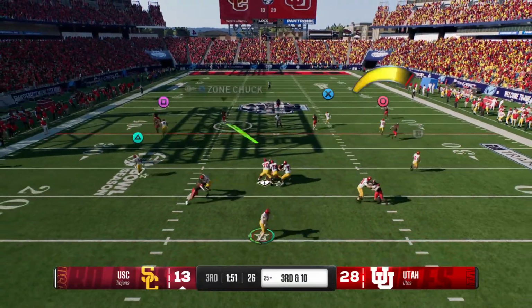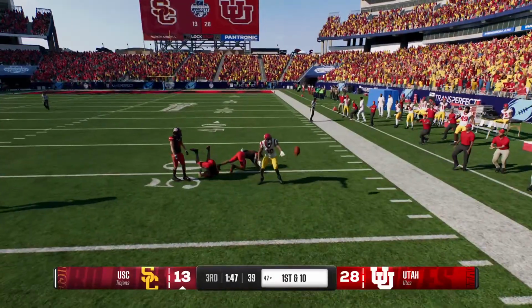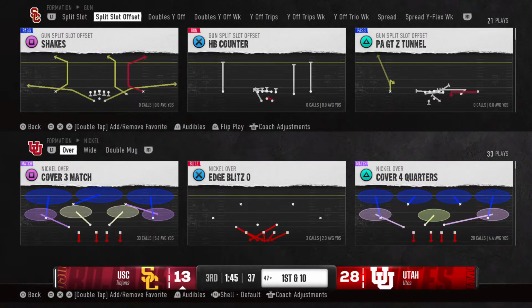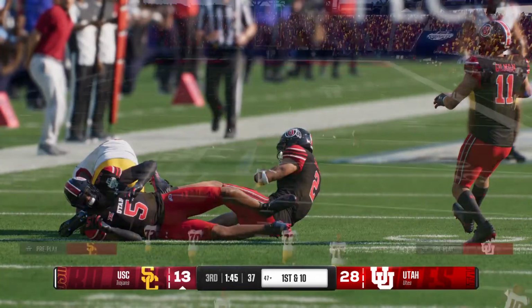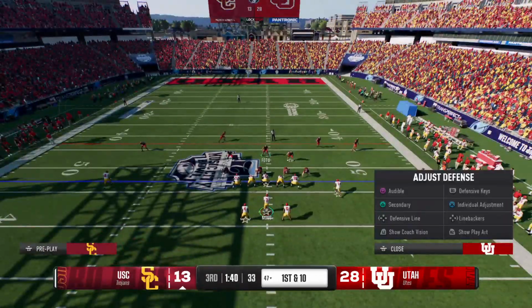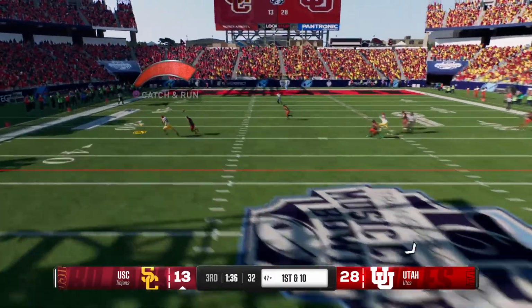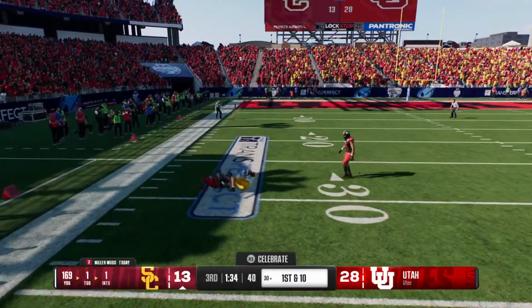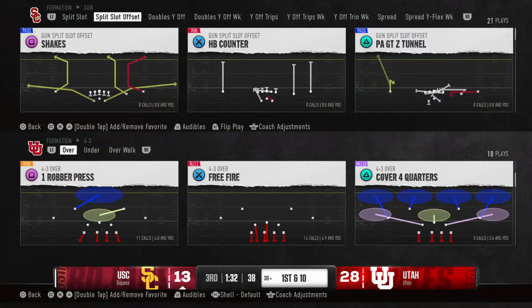On 3rd and long, trying to convert through the air. It's complete. And he was loose and in the open field and on his way. A tremendous pickup on that. The offense will put it in play from the 47 on 1st and 10. Looking to move it through the air. Shoots it to the left. Complete downfield. Offense on the move. A big play there. Gets it to the 30.